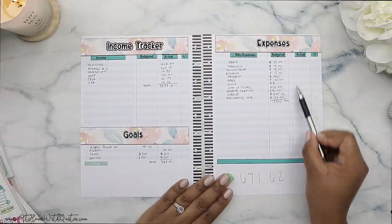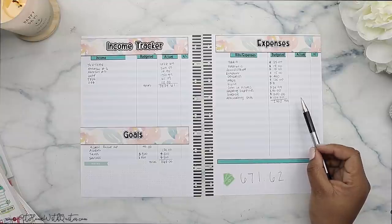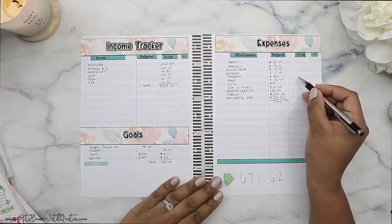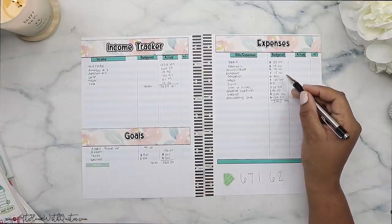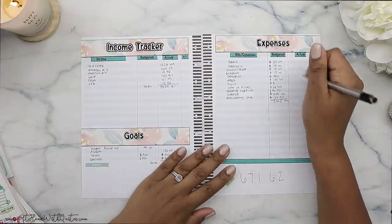So again, once I pay this stuff, which I have already paid my Rhapsody, and then I already did my groceries. I'm not going to do the actual yet for my groceries because I want to see what the actual is, since I do that weekly. But I did pay my Rhapsody of $15.